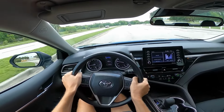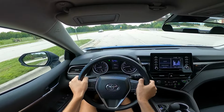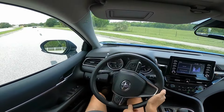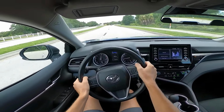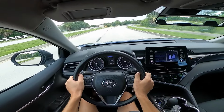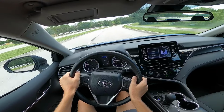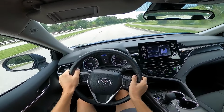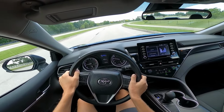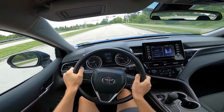Since 2018, all Camrys have come with Toyota Safety Sense, which includes basically every safety feature available, including a pre-collision system with pedestrian detection, lane departure alert, automatic high beams, and full-speed range dynamic radar cruise control. The Camry also offers a blind spot monitor with rear cross traffic alert, making lane changes and backing out of parking spots safer. Additionally, the optional 360-degree camera system provides a bird's-eye view of the surroundings, which helps you park nice and straight every time, but it's really not necessary with a car this size.